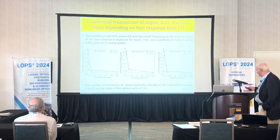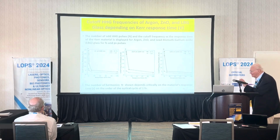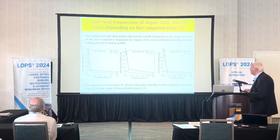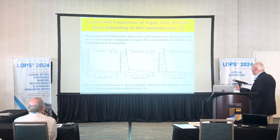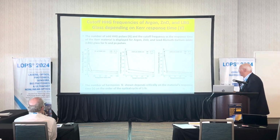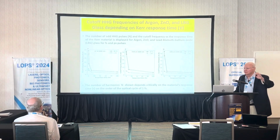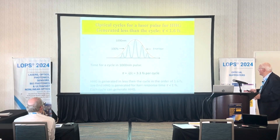This gives you a picture of the number of harmonics. This is the response time. So it depends on the response time, not the pulse width of the laser. This is for argon, this is zinc oxide, this is something else. So it shows that the number of harmonics depends critically on the response time of the Kerr medium being on the order of less than a femtosecond. What does that point to? Less than a femtosecond? Some kind of electronic mechanism for the nonlinear coefficient. Now look at this pulse.